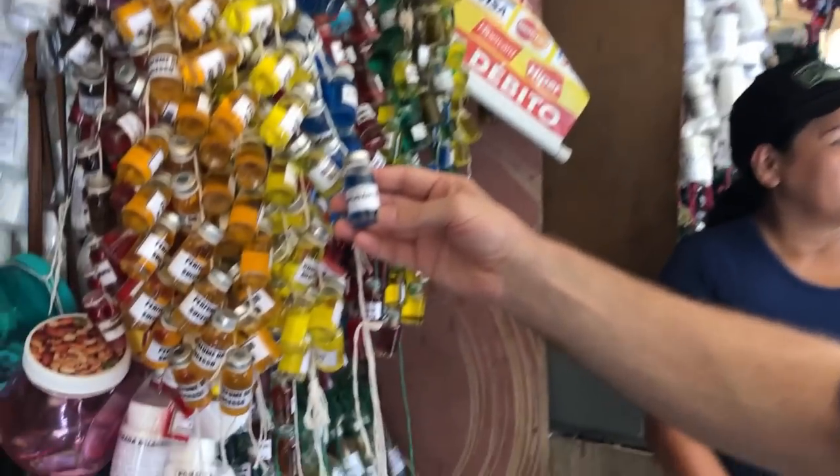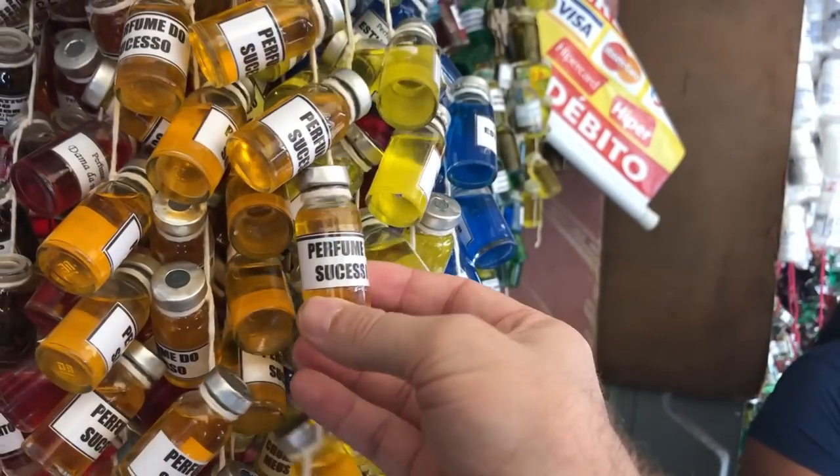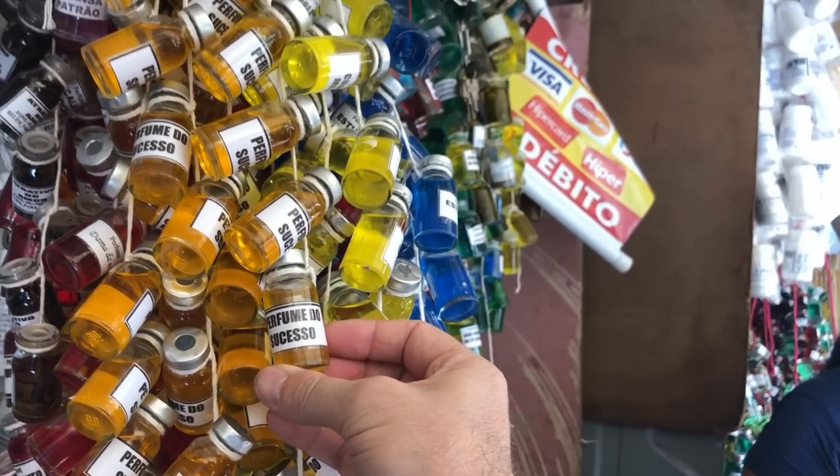Perfume for the student. It helps the student study better. Here is perfume of success.